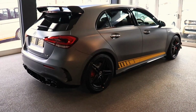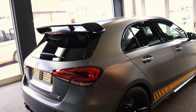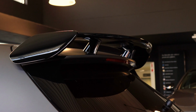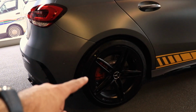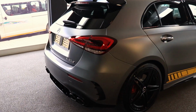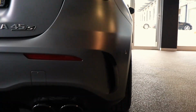I want to start having a look at this car from the back. If you look, this car has the aero package, so that means it's got a nice big wing at the back, pretty much the same as the older car. And like I said, that matte grey paint looks very nice, and also black alloys on this car, and there's more yellow accents. The back looks very aggressive. The car is overall a little bit lower and a little bit wider than the standard one.